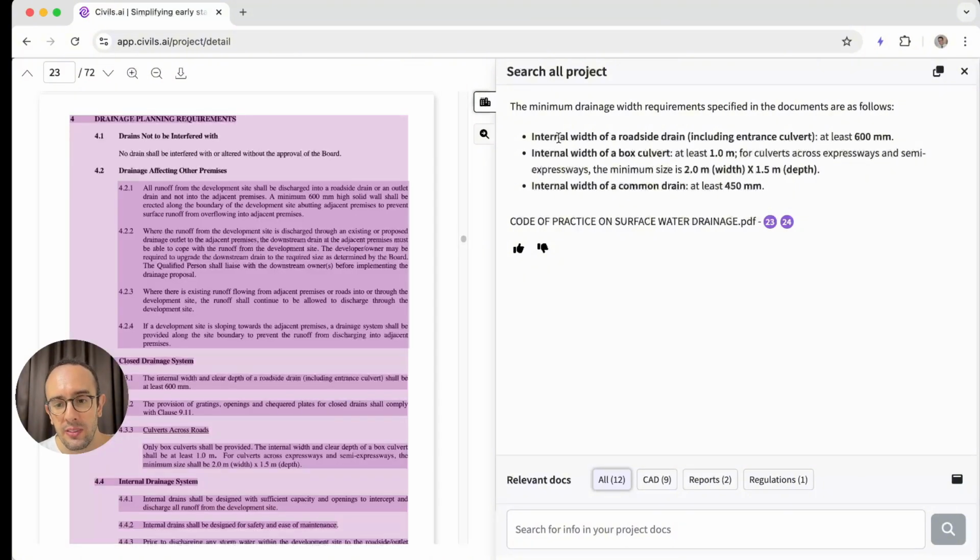And here it's summarized that it depends on what type of terrain you're building. Some certain types, if it's alongside the road, could be 600 millimeters, box culverts could be 1 millimeter, etc. It also provides you with an answer reference, so it tells you where the information has come from, which page of the document. It opens up the answer document automatically for you on the page where the answer is. So I can see where that information has come from, a minimum 600 millimeter requirement here.